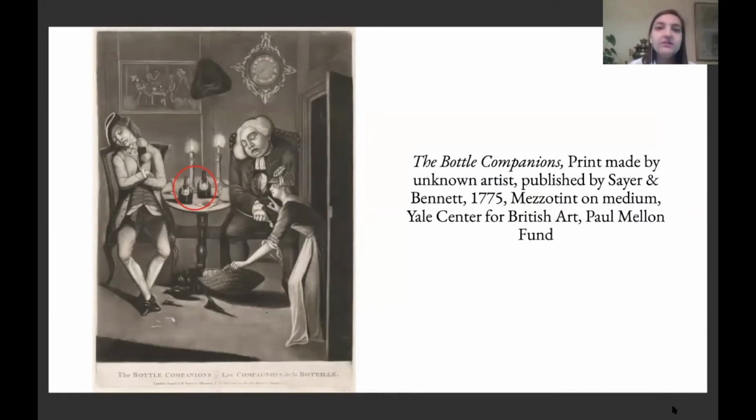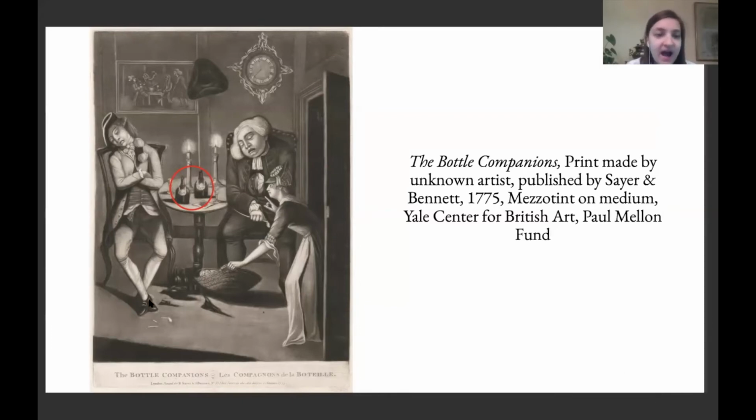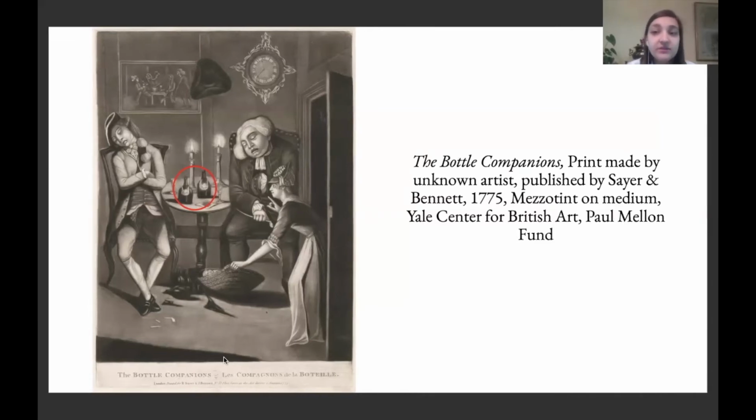So there are lots of bottles in this painting. The ones that are easiest to see are circled in red on the table here, but there's also a bottle that's fallen over and broken on the floor. And if you look really closely, you can also see that there's a little bit of a broken pipe under that wine bottle right there, kind of like the pipe that we saw earlier in the What Survives activity.